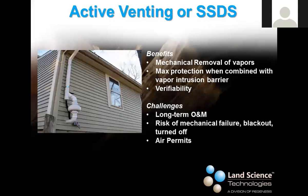So we're putting in a network of pipes, horizontally and through the roof, putting on a fan, and actively removing the vapors. With active venting, that can provide maximum protection because you're creating that negative pressure underneath the building. It's also able to be verified, which is desirable.